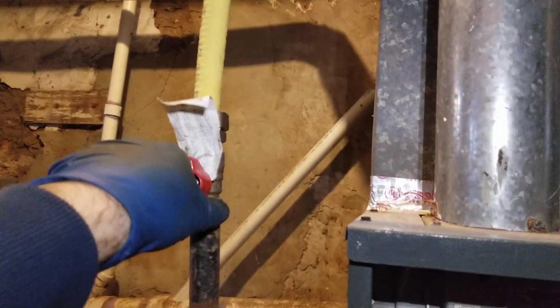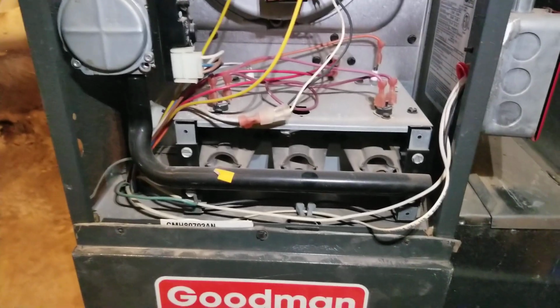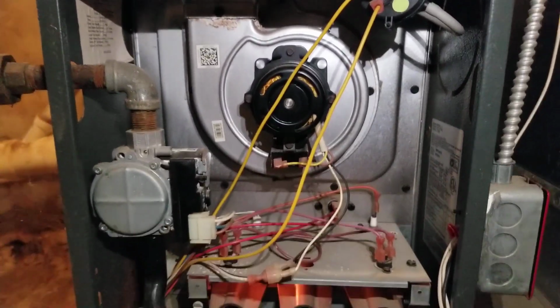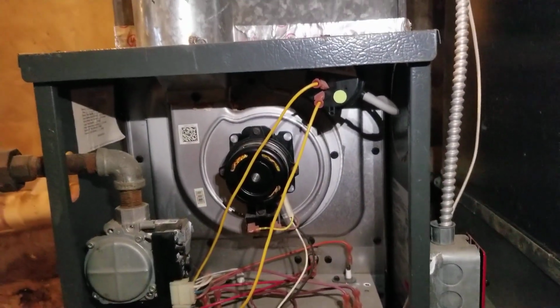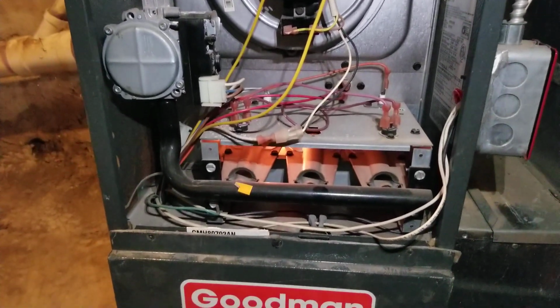That's not good. So I'm going to shut the gas off. This furnace is not going to run like this because it has a failed heat exchanger. In the previous videos I also showed the furnaces in the shop, what it looks like once we get inside. Once it's replaced, we'll see what this one looks like as well.